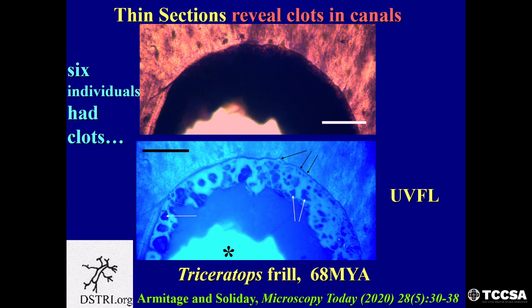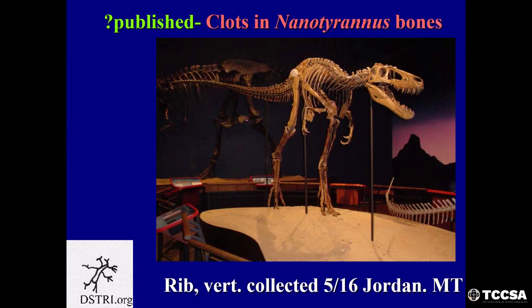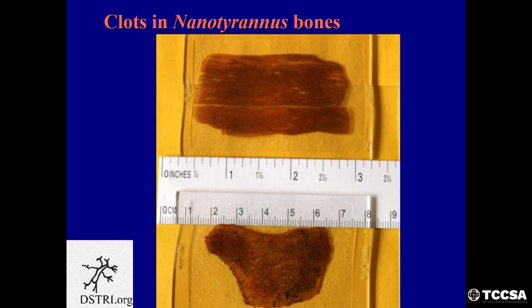Why are they living in there? There's more of them in the bone than in the soil. Why? They're full of food, the soft tissue. So this is all published. This is all in the open literature. Nanotyrannus, this is the guy that's about to be published. We sent several bones in for thin sectioning. Here's the vertebra. And these are, like I said, hair thin or less. But the clots show up really beautifully.